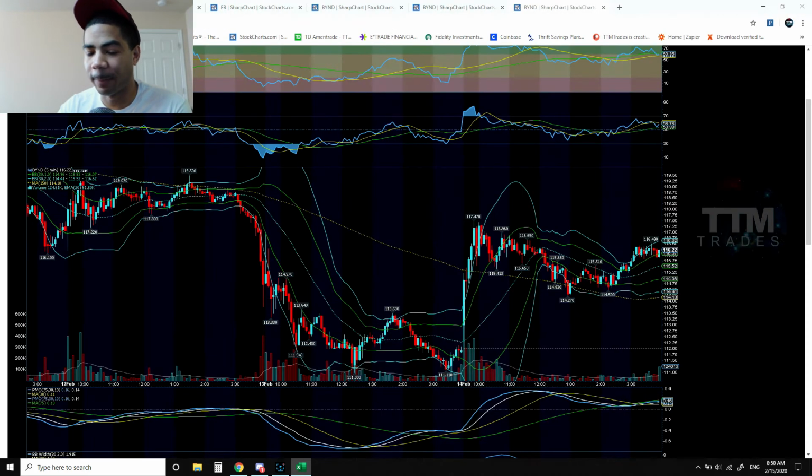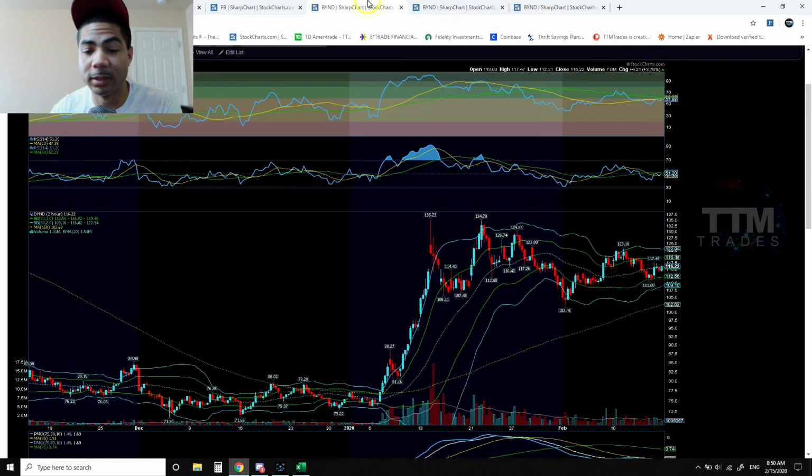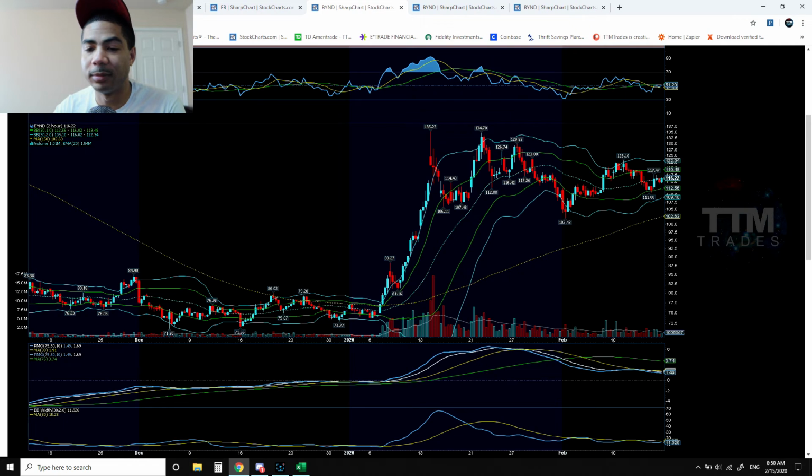Yeah, overtrading on that one, took a small hit, and we can see that the ticker Beyond is possibly reversing to head back up to the upside to retest 119. But we'll see how that one plays out going into next week.